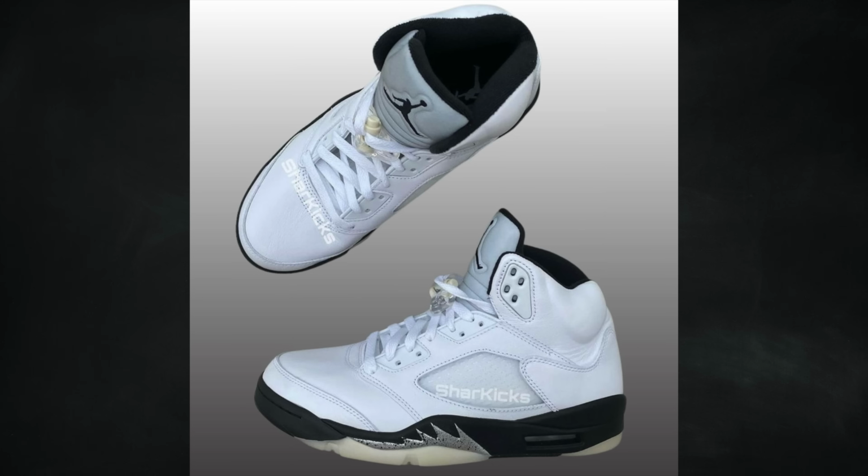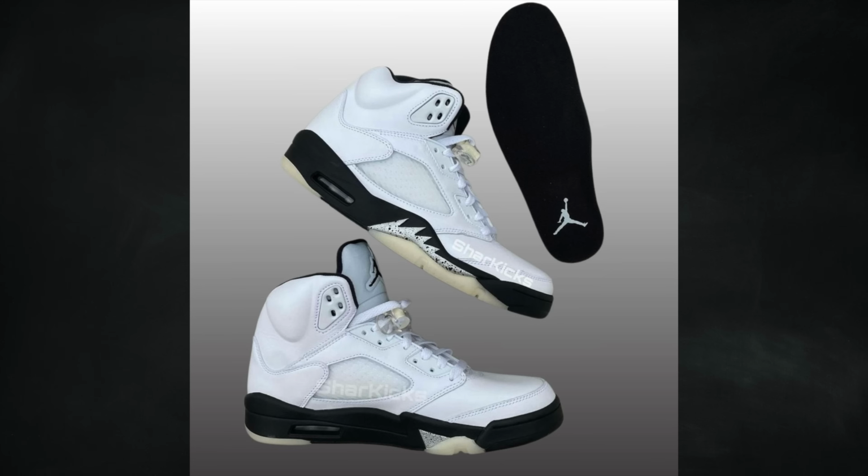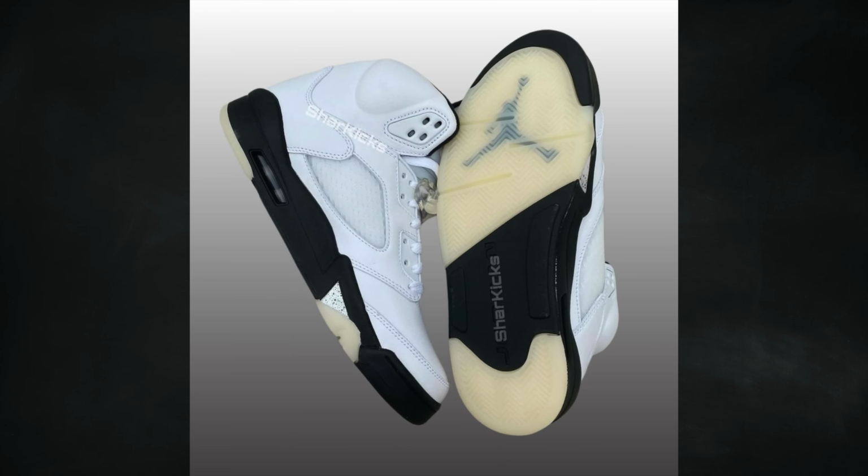But overall, with the amount of releases dropping during the holiday season, these shouldn't be too difficult to obtain. They will be a GR, available in full family sizing. The release date is set for December 7th, and the retail price for men is $200. Grade school will cost $150. Preschool is set at $90, and toddler sizes will cost $75.